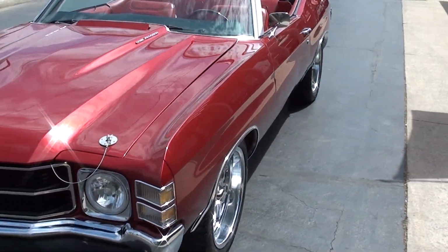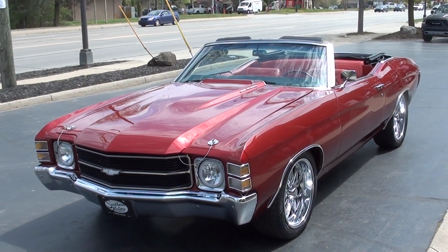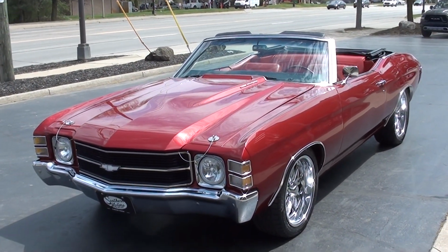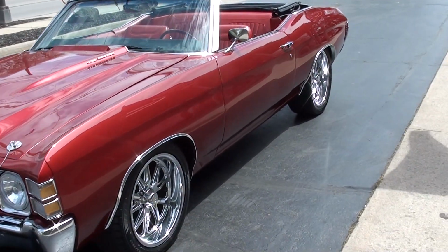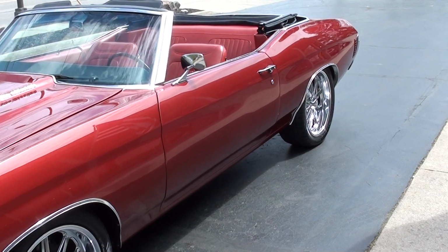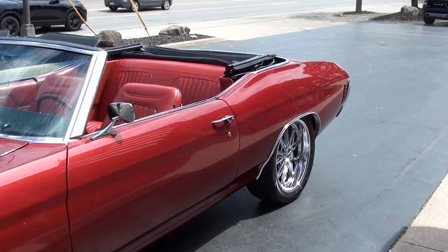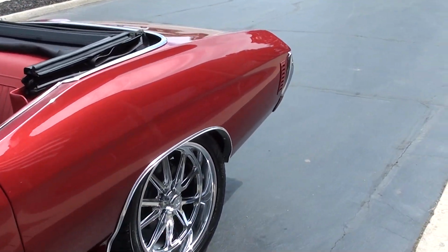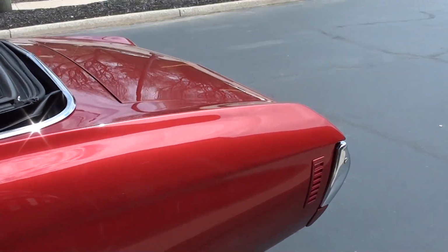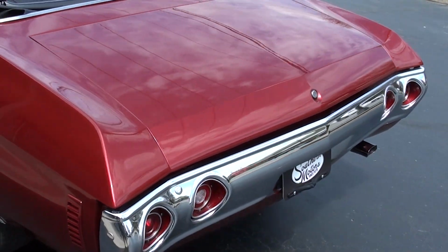Today, guys, we're going to take a look at just a gorgeous 1971 Chevelle convertible. Beautiful car, guys. Bought this at a show down in Tennessee, but it's actually an Alabama car. I'm gonna have to apologize about the pollen right now, guys. We get about 10 seconds outside and everything's covered in pollen, so you can see it on the car already.